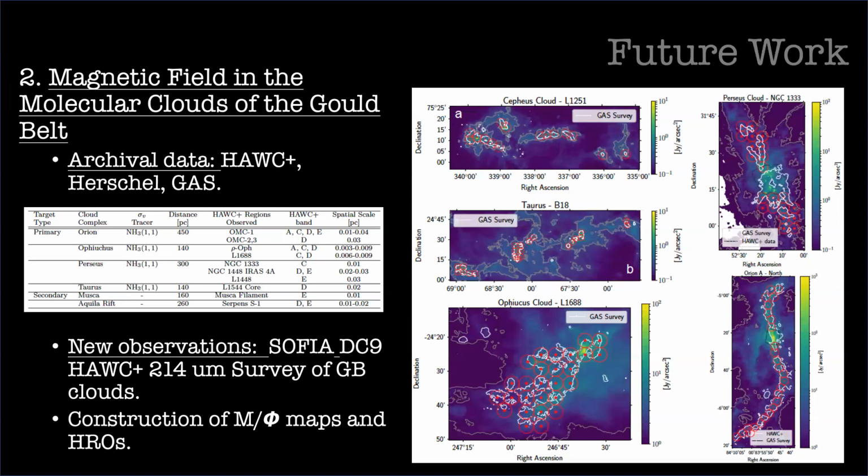Now, we also want to extend this map making strategy to more objects, and we got assigned some time on SOFIA to observe molecular clouds in the GBO, for which we have NH3 data from you guys, and we want to match those regions and observe these maps of magnetic field strength in these objects that belong to this common region. SOFIA has started observing some of these, but we don't have resulting maps yet at the moment.